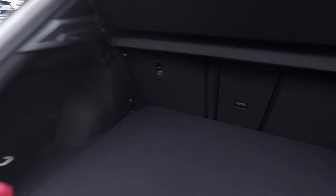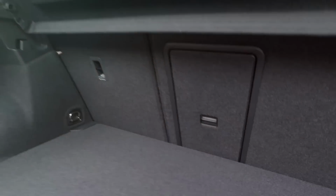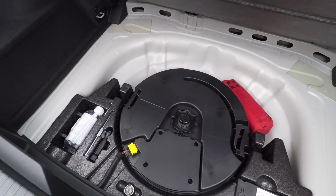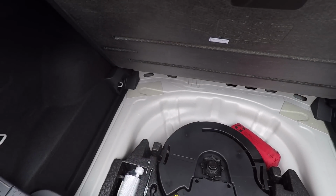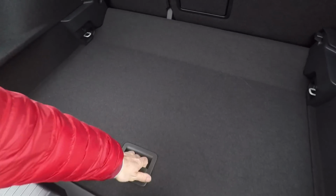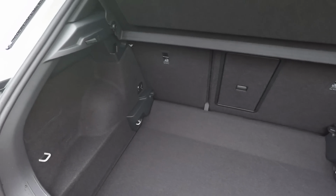Okay, so you've got a 60-40 split folding seat. Loads of room down there. There actually is a subwoofer for the Beats sound pack fitted to this car. No lining of the boot floor, which is a bit disappointing. The Golf does get that, and there's a tyre foam kit in there. I think you can drop this down if you want a bit more space as well, so that's quite a big boot.